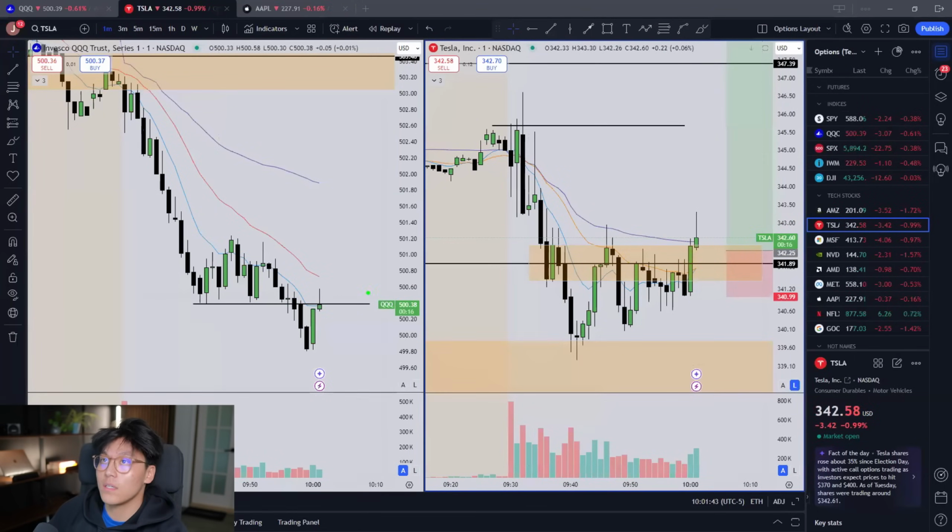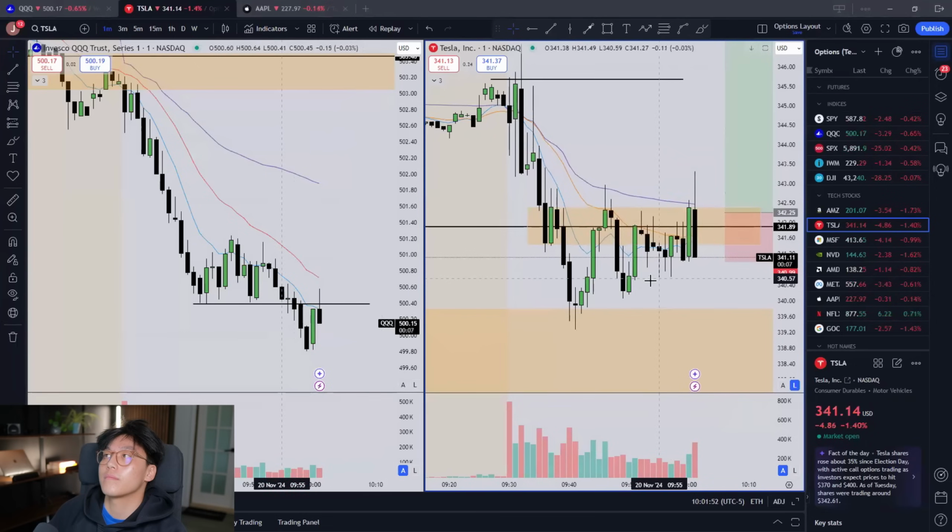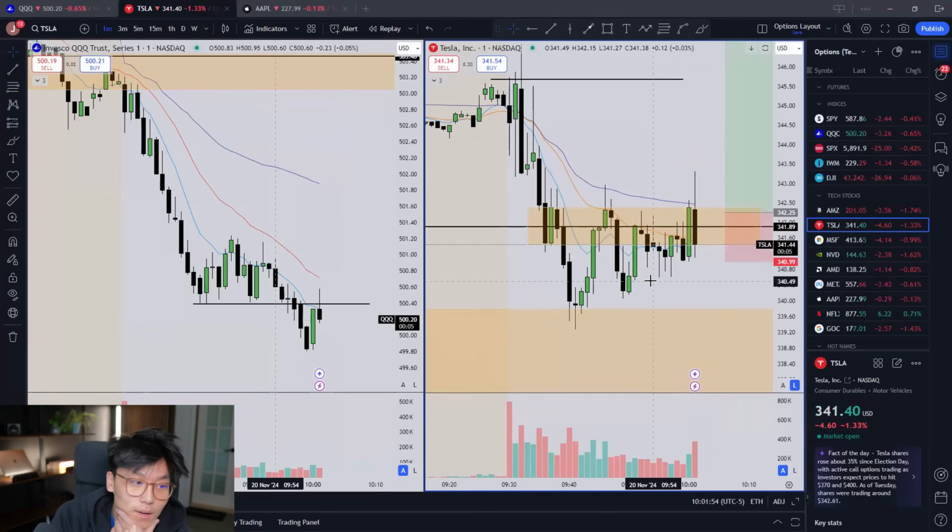What I like to see, I like to see Qs reclaim this key area. I like to see Tesla break back above and close. I actually do not like that.